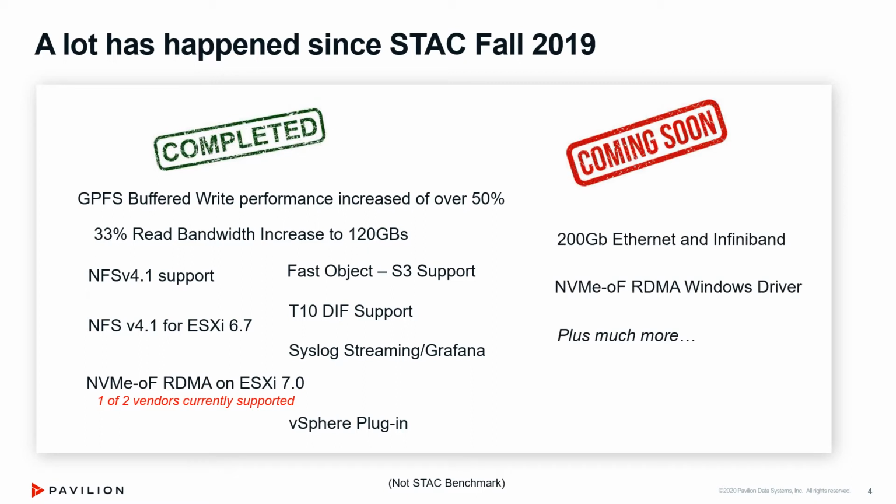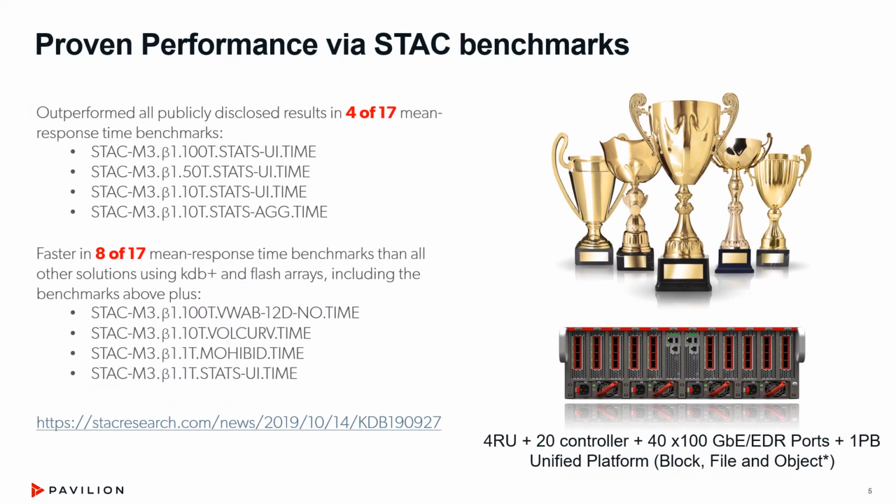We also have several other items on the roadmap coming out very soon, including support for 200 gig Ethernet and InfiniBand, as well as support for NVMe over Fabric with RDMA for Windows, and of course many more things to come. And of course we are still blazing fast and continue to hold many world records for STAC benchmarks. What these benchmarks don't show is that all that power and throughput with ultra-low latency is packed into a 4U form factor with over a petabyte of storage.